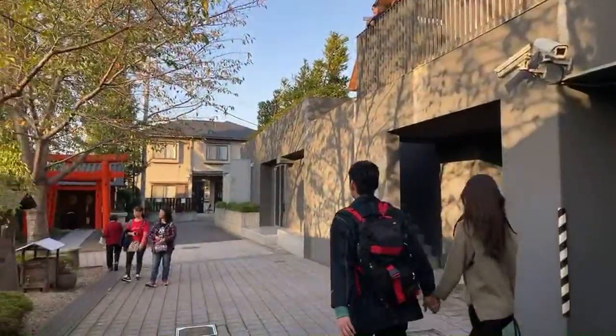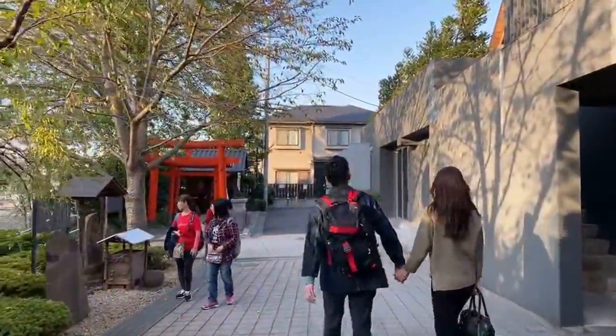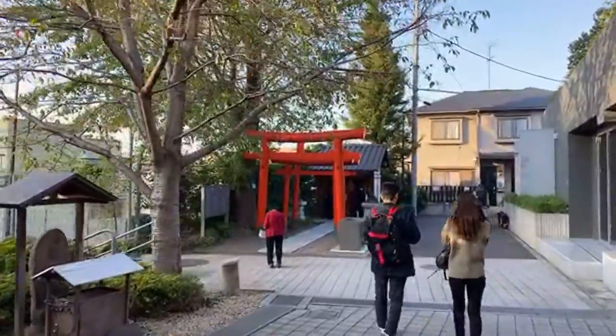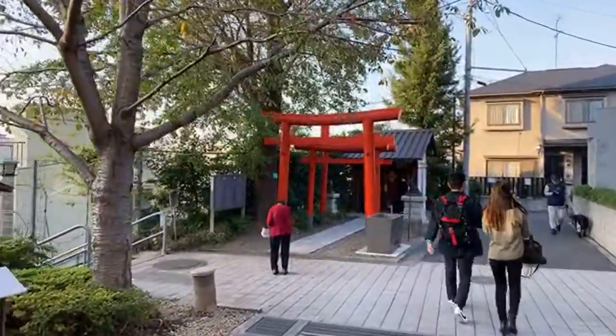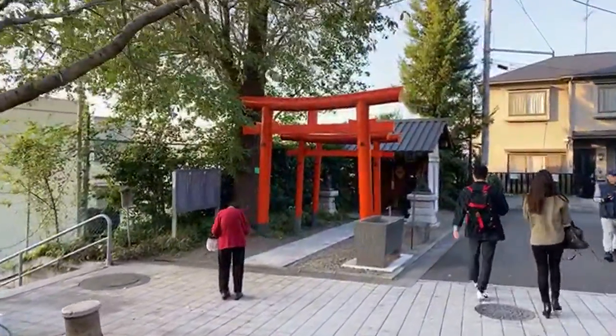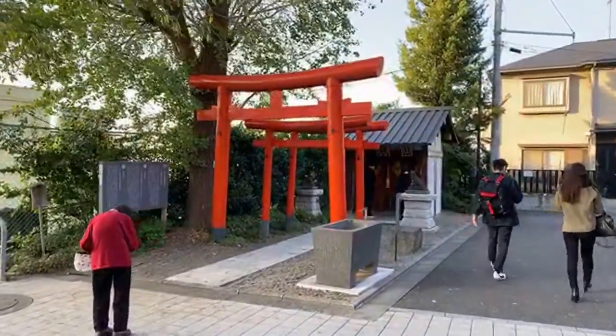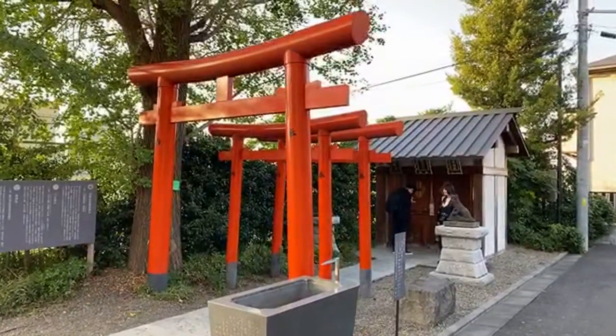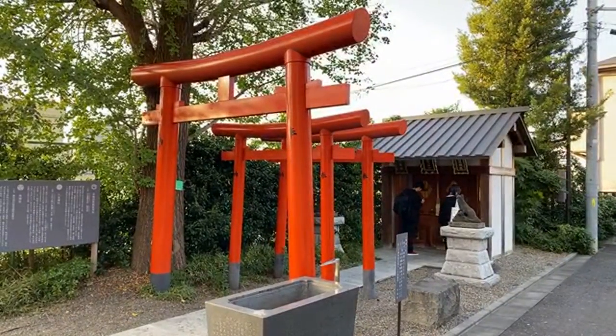And here on the side is a little teeny shrine. There's 3 small Torii gates. And because I'm filming, we're not gonna go inside, but I can show you a little bit of it. It's pretty cute. Cute little shrine, check it out.